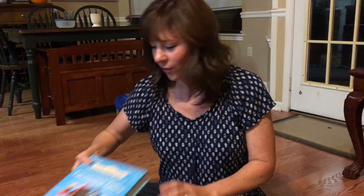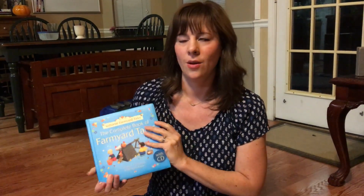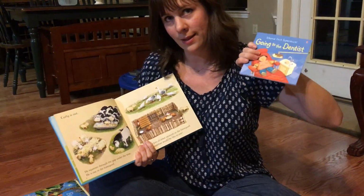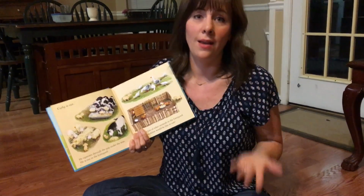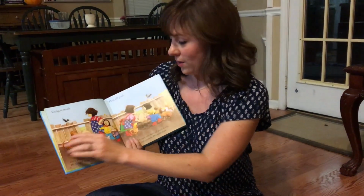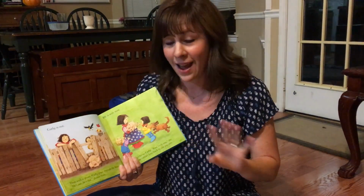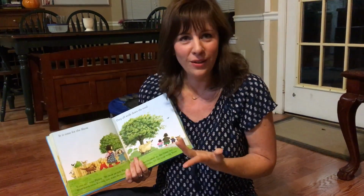So another book that I am just crazy about is the collection of Farmyard Tales. Now you can buy these separately, but this is an awesome way to get the CD and get all of the stories all in one. And the cool thing about these books is it has the same feature that Going to the Dentist has. If they're a beginning reader, they can actually read this part and you can read this part after them. And then when they get to be a little bit more confident in their reading, they can read both parts. And the fun thing about these books is in every page, there is a little duck that you can find, and that just works really perfectly with my son because I know that he is engaged in every page because dagnabbit, he's going to find that duck. So it's a wonderful way to keep them interested, and we have fun looking for the duck too.